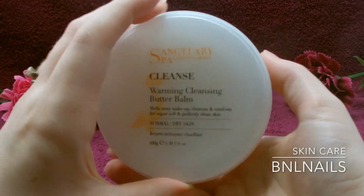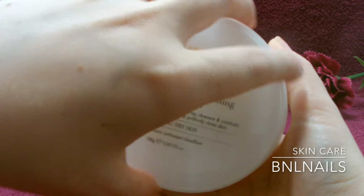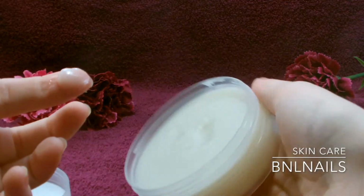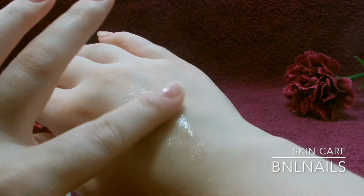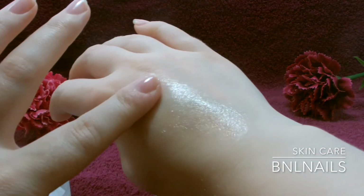Okay, so this is the Sanctuary Spa Cleansing Butter. So this is one that I actually picked up from Boots with my drugstore haul. It's beautiful. It's really, really beautiful. The only thing with this, you can't put it near your eyes, obviously, because it's warming. It's got warming agents in there, so it does sting your eyes a little bit, so you do have to keep that on your face. So if anyone's used a cleansing butter, cleansing balm that doesn't hurt the eyes, please drop it in the comments. I'd love to hear about it.